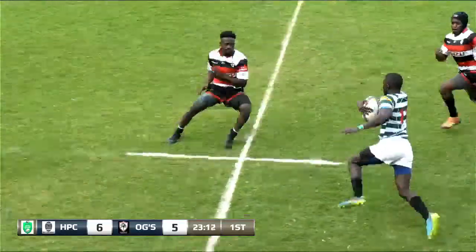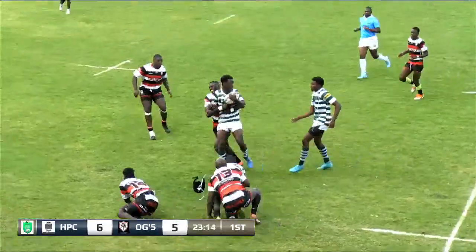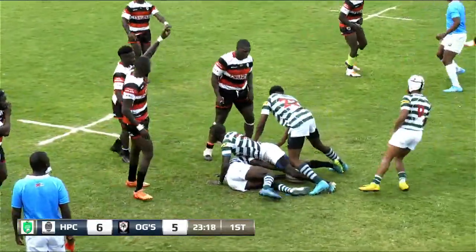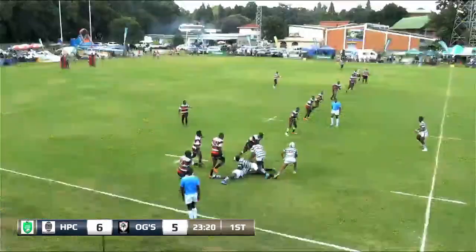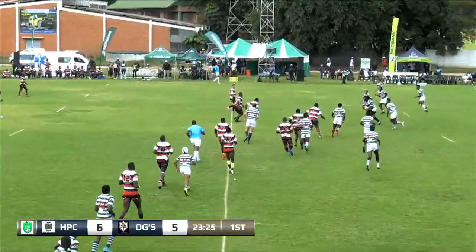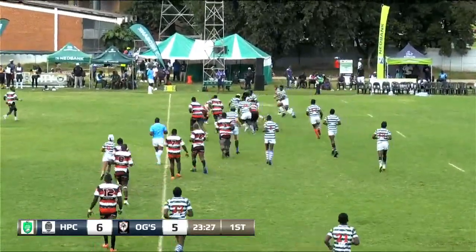Shipping it out nicely here, HPC. Oh, great offload. That was a gang tackle there on the young man, but he does well to present the ball. Actually offloaded it in contact there. Panache looking for Nakairo there, linking up there. The second line was there, but there's not much pace.